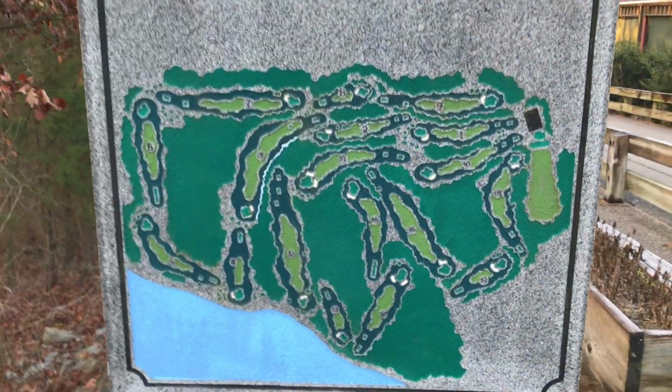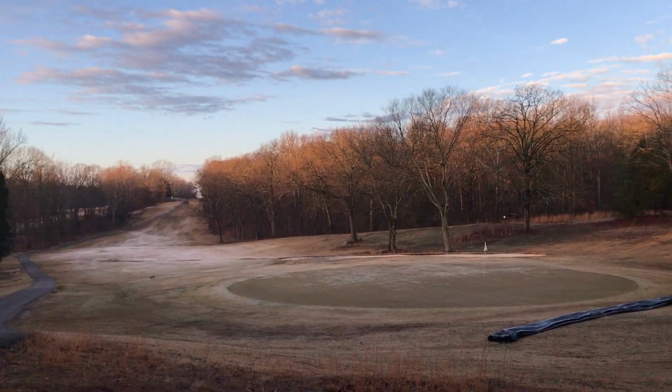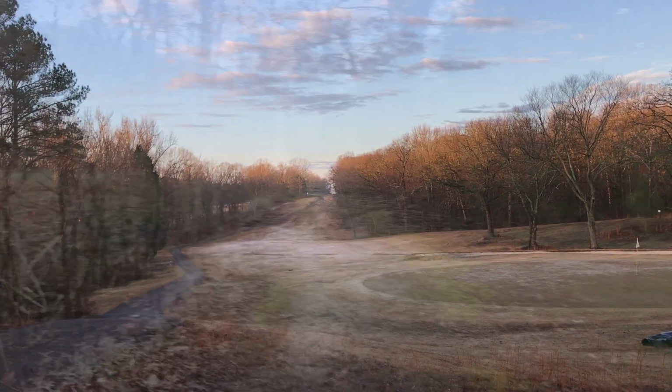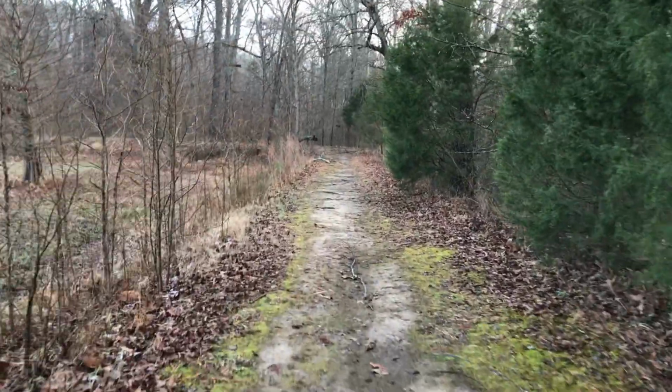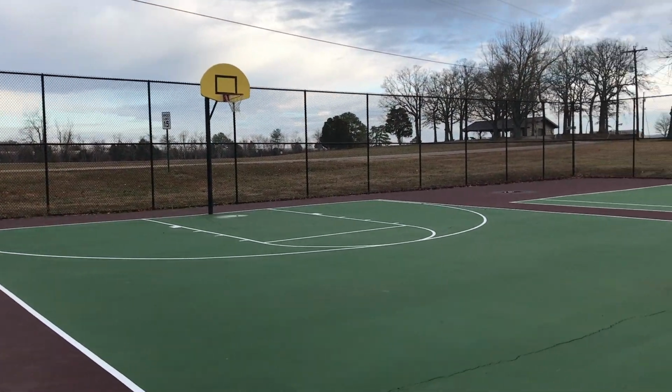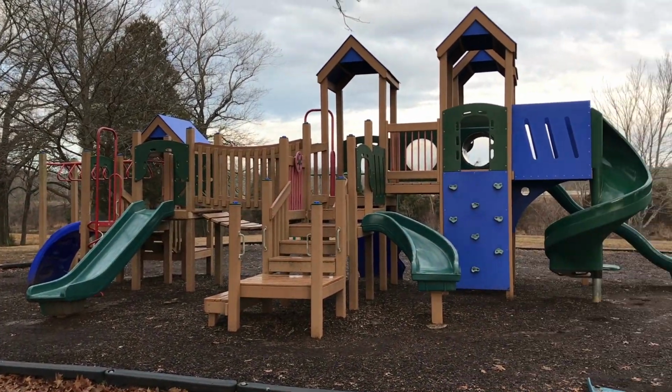Our next category is activities, and this category is worth a possible 20 points. They had, to me it looked like, a beautiful golf course right there in the park. There's also plenty of hiking all around the park, and I got to enjoy some of that early in the morning. It was a beautiful, fun time. They also have a whole recreation area filled with pickleball, tennis, basketball. There was a brand new playground.